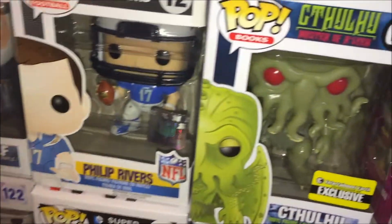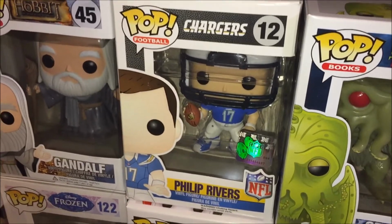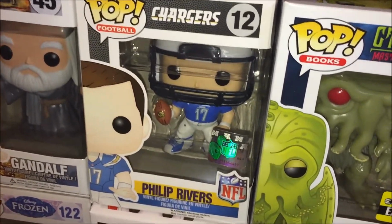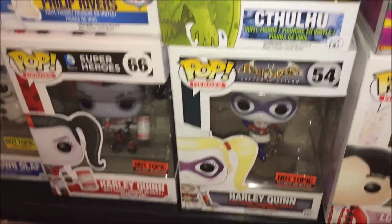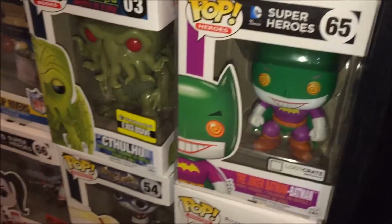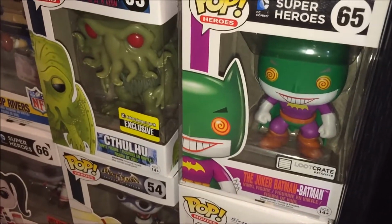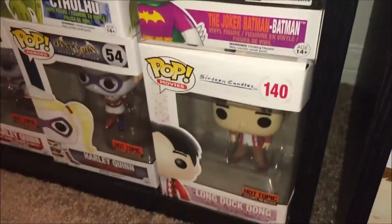All right, so we've got Philip Rivers. Depending on what he does, if he goes to a different team, that might become more valuable, so I kept that in the box. There's a couple of those Harley Quinns I talked about. A glow-in-the-dark Cthulhu. There is the Joker Batman from Loot Crate. A couple of pre-releases.